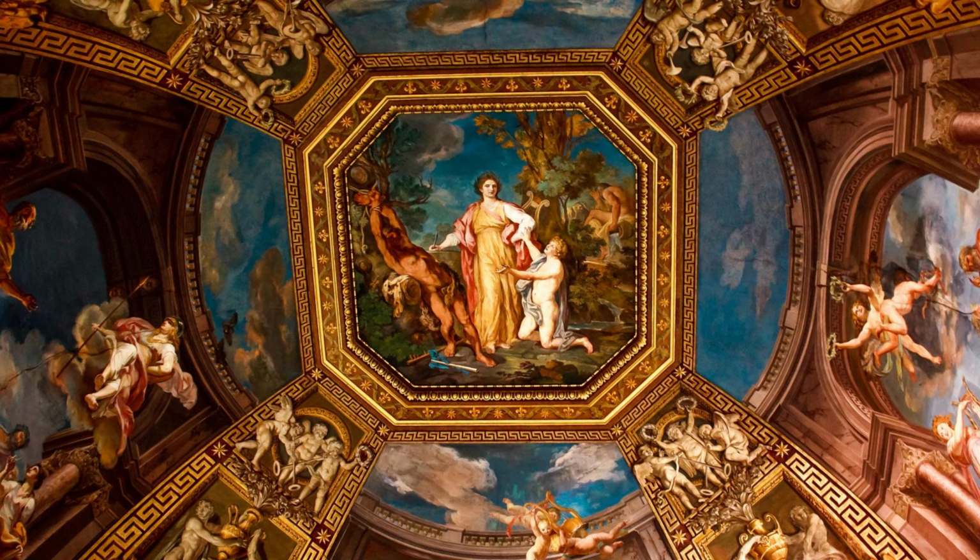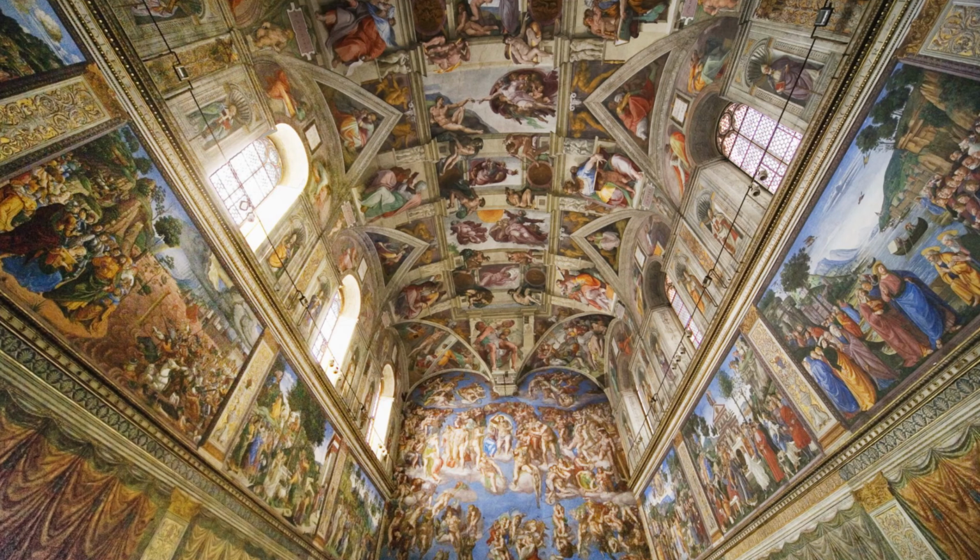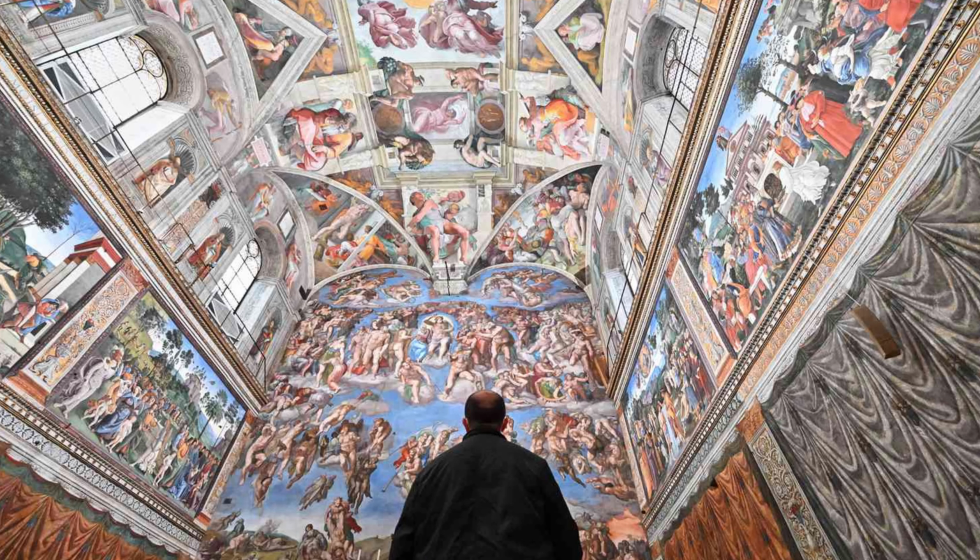4. The Sistine Chapel. One of the most famous chapels in the world, the Sistine Chapel is home to Michelangelo's breathtaking frescoes, which are considered some of the greatest artistic achievements in history. The ceiling, painted between 1508 and 1512, depicts scenes from the Book of Genesis, including the creation of Adam, one of the most iconic images in art history. The Last Judgment, another Michelangelo masterpiece, adorns the chapel's altar wall, portraying a dramatic scene of the second coming of Christ and the fate of souls.